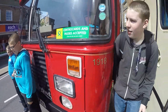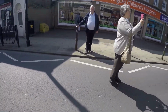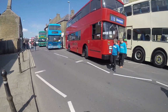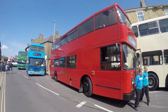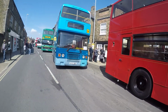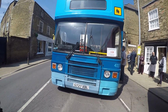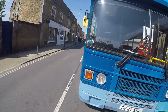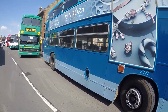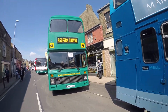Photos are being taken of that, so we'll just head round there. It's G918, on the 116 to Berlin. It's quite nice. G727 XDL. What company is that with? That's with Dameroy, and it's got a Pandora advert on it. Not bad. Next one is Redfern Travel.